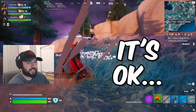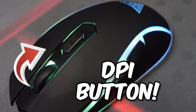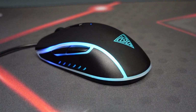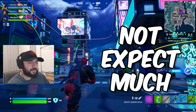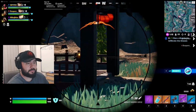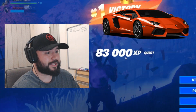So holding the mouse, it's okay, it's not bad for comfort. I mean, there are DPI levels you can switch if you want, but with no software that you can fine tune. All the settings on this mouse are unfortunately fixed. It is a light mouse weighing about 110 grams, so it's not that bad. But not much to be expected for 150 Rand, which is about $8 US. But I do feel the difference for what I'm used to. It's like feeling a downgrade from a Lamborghini to a City Golf.